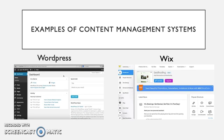Wix is another popular option if you're more into the business side. Wix has drag and drop website templates designed for a variety of industries, small businesses, restaurants, and more. Compared to other content management systems, Wix has more design flexibility and functionality.